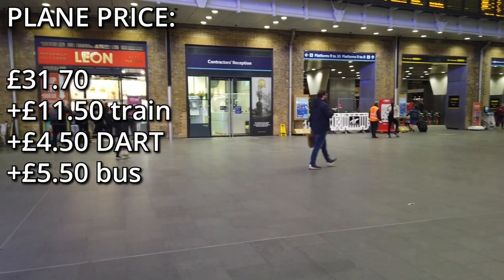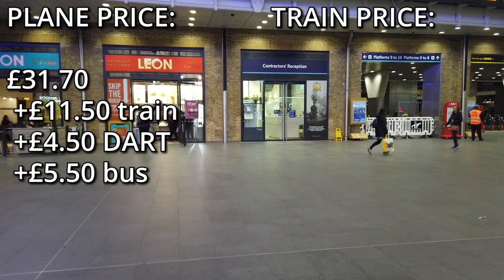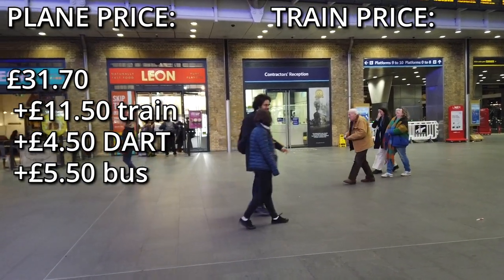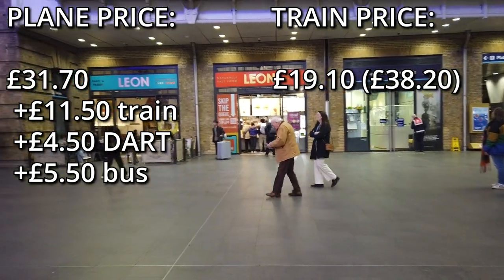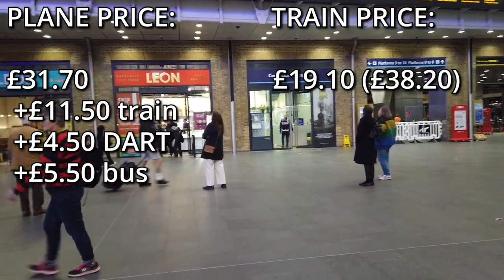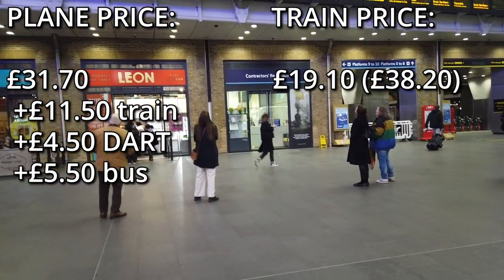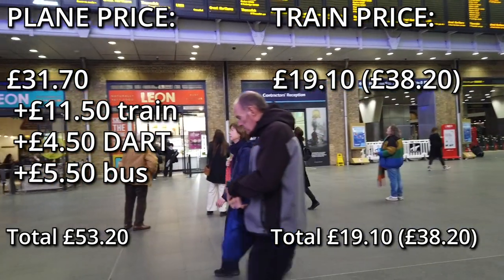On the other hand, Lumo cost me nothing to walk from Royal Mile to Waverley Station, and it cost me nothing to walk out from King's Cross Station, and the train ticket cost me just £19. Albeit that was with a 16-17 Saver Railcard, which gives me a discount of 50%. But even without the Railcard, that's still £39. Sorry, I can't do maths. £38, which works out cheaper than EasyJet does if you factor in all the costs.